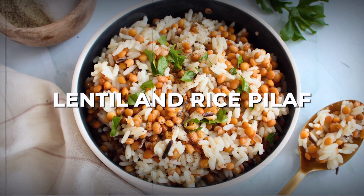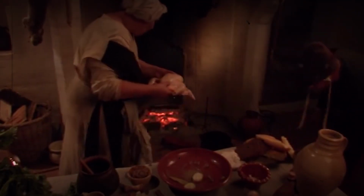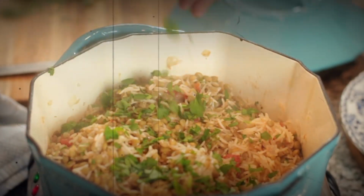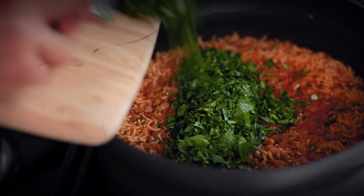Lentil and rice pilaf. In kitchens across the world, especially in immigrant and rural households, lentil and rice pilaf has long been a trusted friend to families feeding many on a budget. This simple, wholesome dish combines two inexpensive staples, lentils and rice, into a comforting, nourishing meal that's as filling as it is frugal.